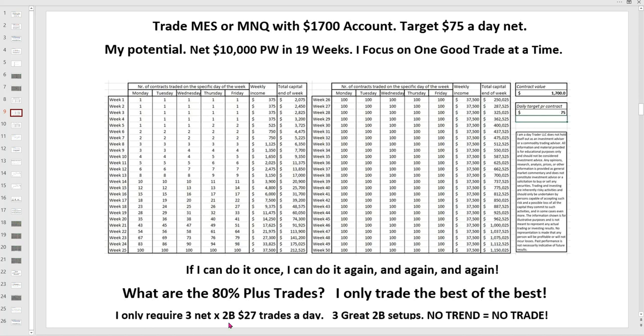All that is 3 net 2B trades a day by 7 steps. So this is 3 7-step trades a day, and you'll see what that is in a moment. And there we're up to 10,000 a week in 19 weeks, and we're up to $1 million capital in our account if we just compound it by week 48. And once again, you'd just be trading 10 standard lots by that time.